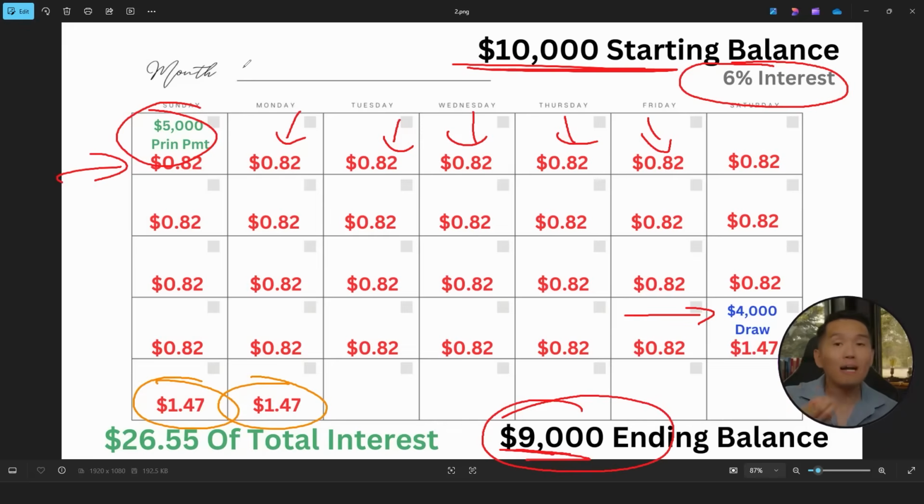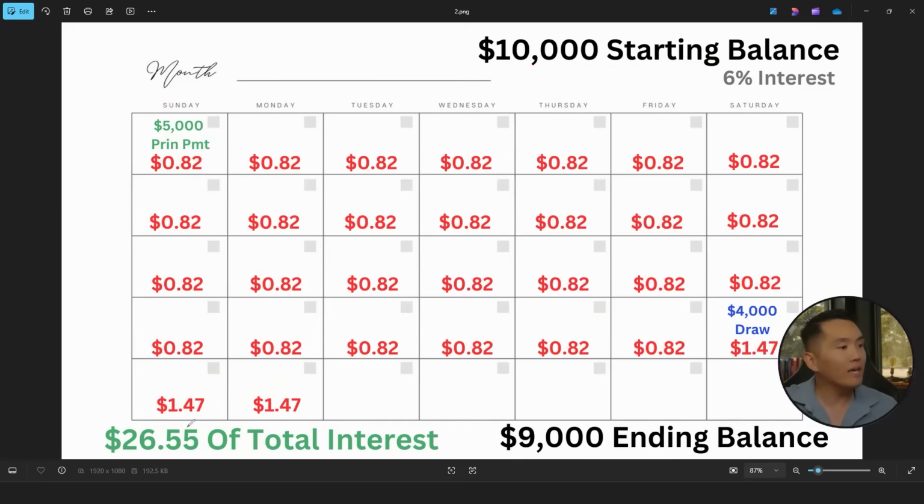Now, ideally, by doing it that way, you should really only have two transactions, one to put the money into the line of credit, and the second to take the money out of the line of credit towards the end of the month. So by doing it that way, instead of paying $45 of total interest this month, we are able to lower our interest bill to $26.55.